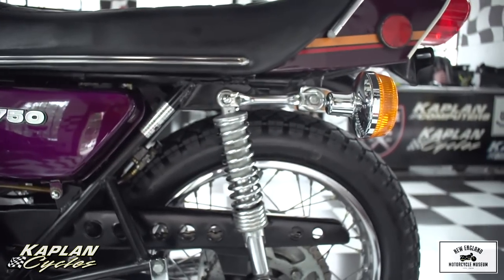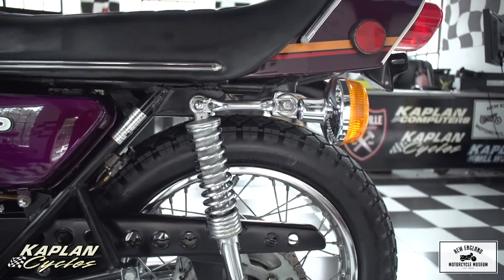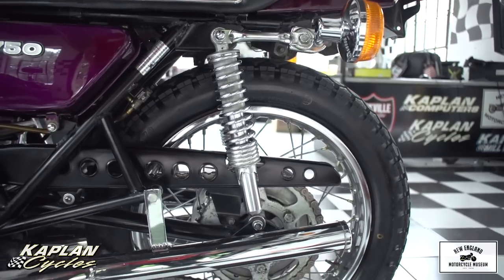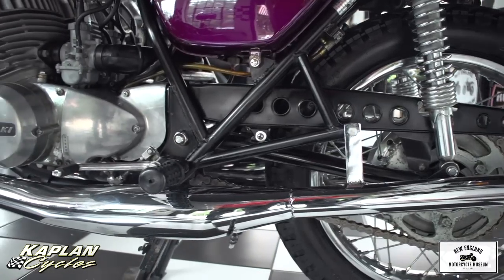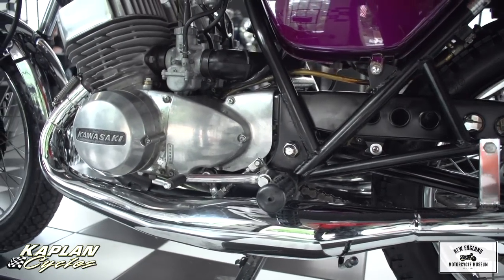cleaned. So we used a product called Metal Rescue. It's just a cleaning agent for metal. We drained the tank, cleaned it out, then used a bicarbonate of soda blast technique on the inside of the tank. So the inside of the tank is like brand new and original.